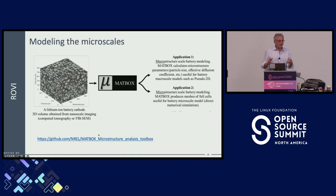How many of you have ever used MATLAB? Yay, okay, good. So it's a MATLAB toolkit.